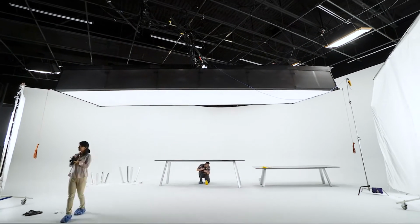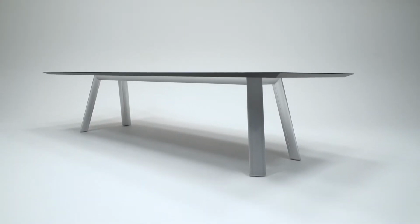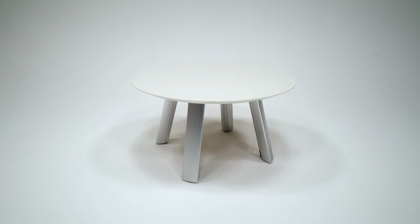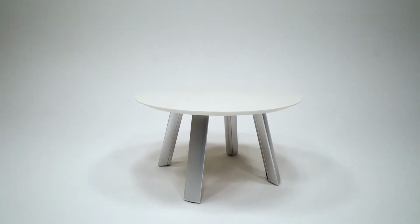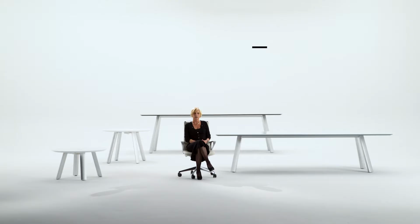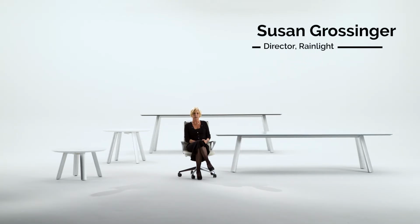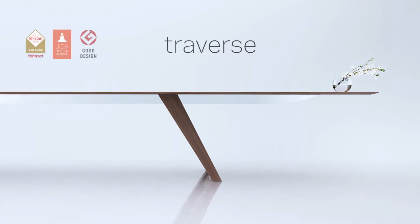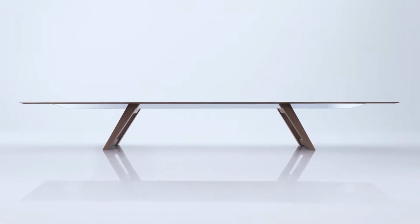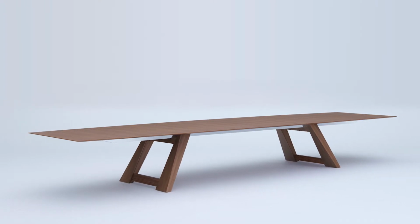I'm so proud to introduce the world to the new Okamura Traverse satellite table. As you can see, it's beautiful, it's elegant. It has a lot of the same elements as Traverse, a slightly different design style, but in the family of Traverse, which of course we designed in collaboration with Okamura. It was a Neocon Gold Award winning, beautiful conference table that was more for the main boardroom.